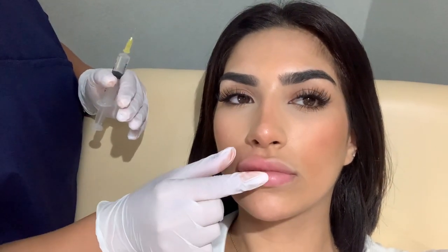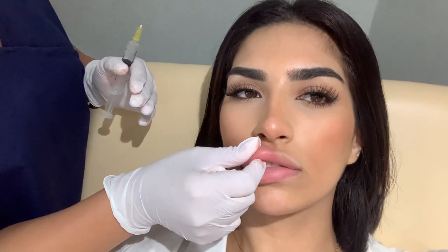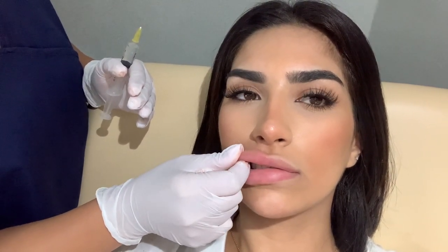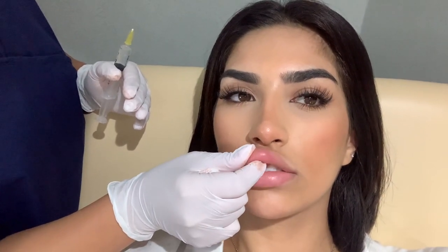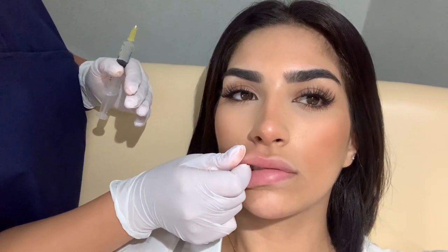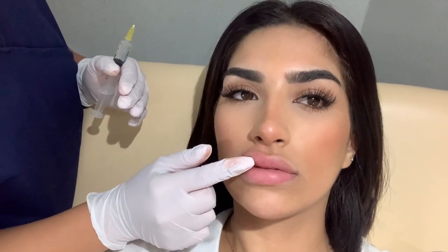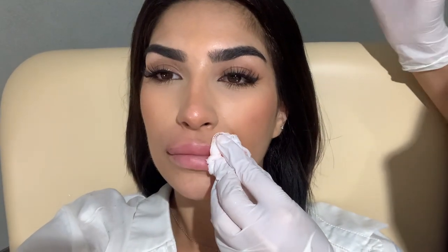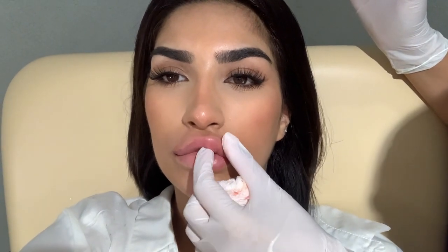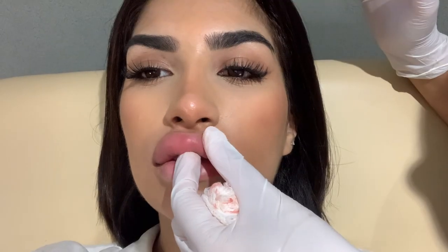So I'll inject different layers and then I'll massage it, which is what we've just been doing, spread it as best as we can. Normally, most of the filler will have dissolved by about 24 hours. Some of it is done pretty immediately. So if we were to feel one side of your lip compared to the other, even though it looks bigger, it feels softer. And because we're doing so many little injections as well, and I'm massaging, you can bruise quite heavily too. So from tomorrow, you can wear makeup.